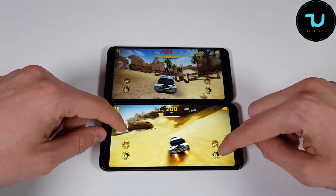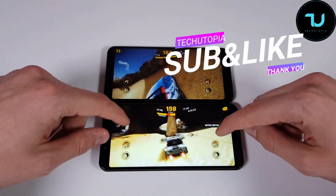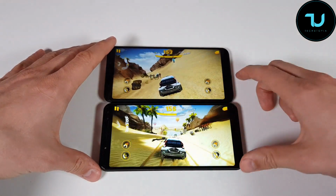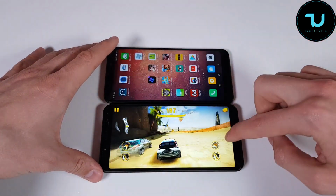This is for me the number one battery monster in the world right now, with the 6200 mAh battery, 3 days of use with no problems. The screen is beautiful, 6 inches. Let's go next. I think that's enough of the gaming.